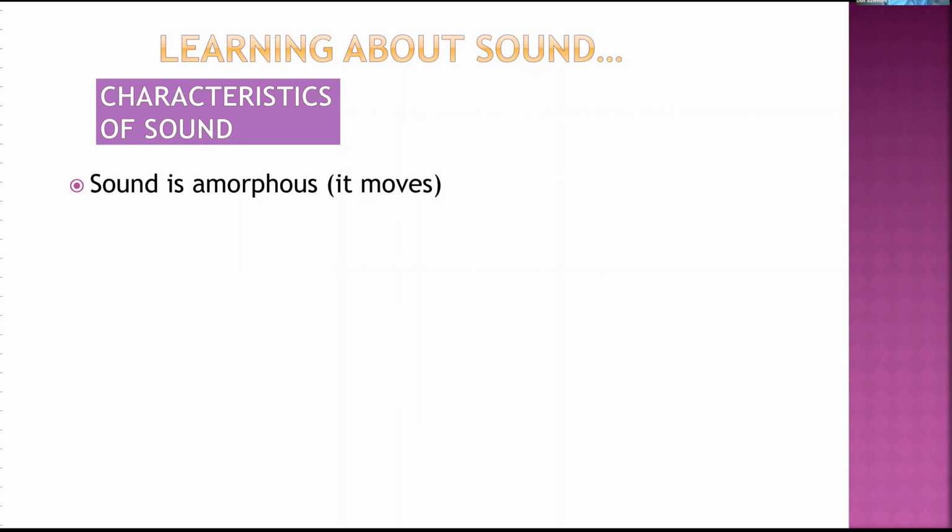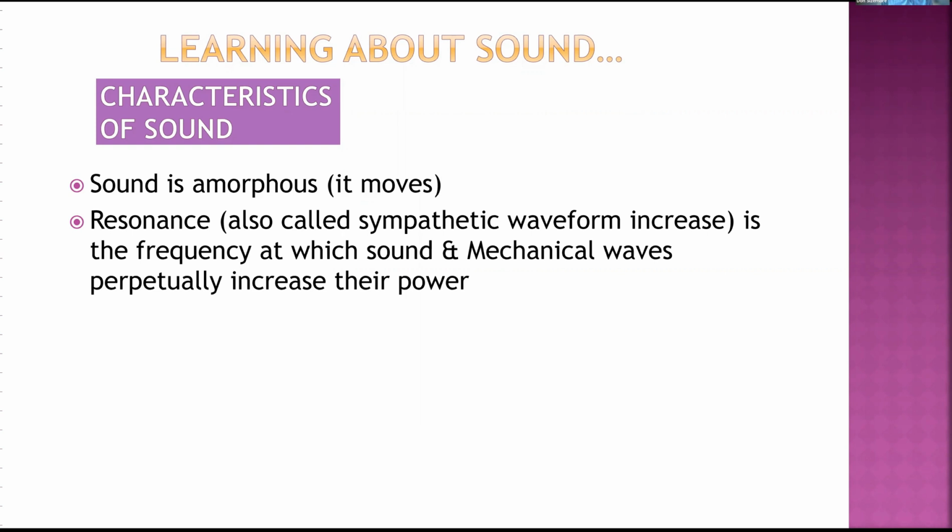So there's some characteristics there that we don't necessarily use, but it's important to understand. The other property that we discussed is resonance. Resonance is also termed sympathetic waveform increase in the engineering world. And it's the frequency at which those reflections of sound waves and returned or bounced waveforms all collide at just the proper space, and they increase the power by blending together.